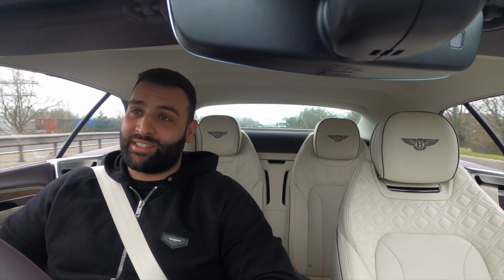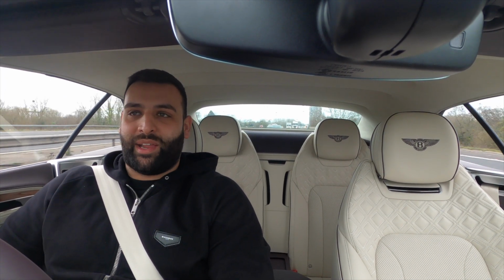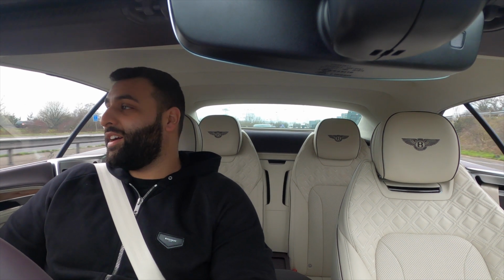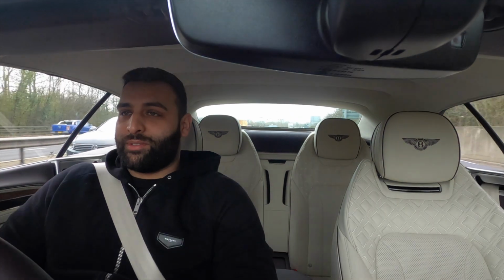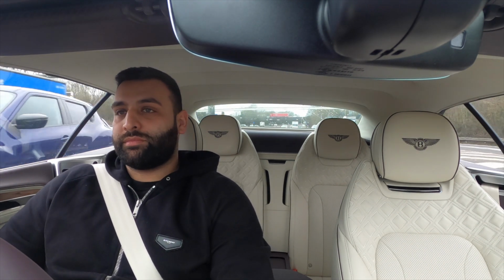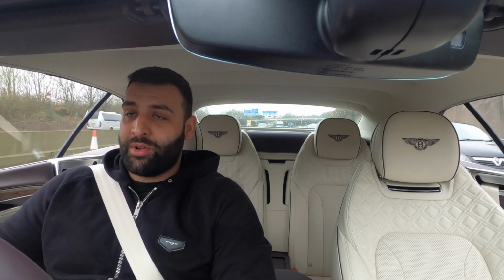The old Bentleys that I've driven, the old Continentals of 2005-ish, are like big yachts, big boats, and don't drive anything like this. This thing is absolutely bonkers. I'm loving it. The way it steers, the way it handles, the way it brakes, the way it stops, and the way it accelerates. I'm actually speechless about how good this car is at being a fast car. Sounds brilliant as well. Can't complain about it.